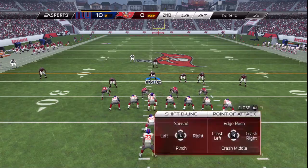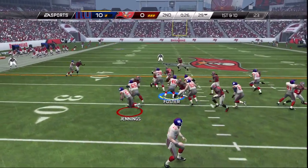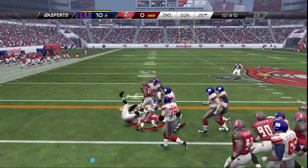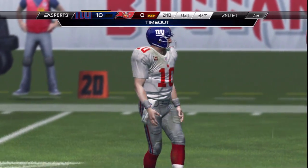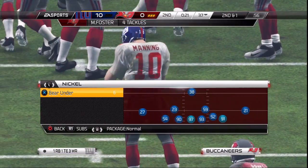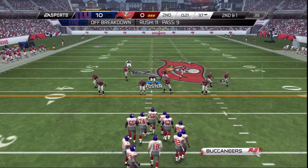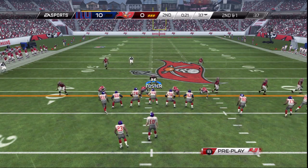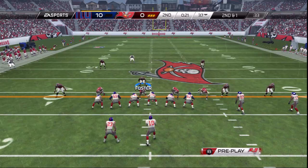Offense lines up here. First down at the 29. Handoff made. Foster's there to make the tackle. The Giants with no timeouts left. That leads us to second down. The defense comes out in the dime.